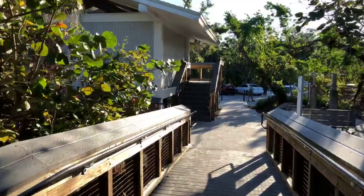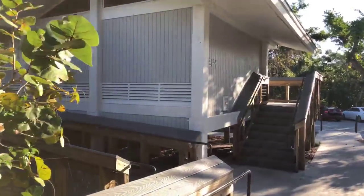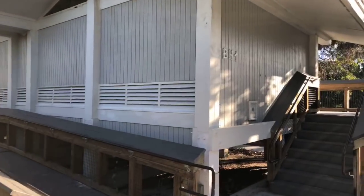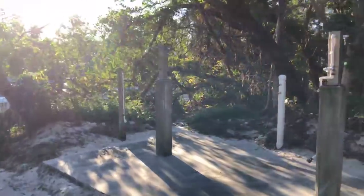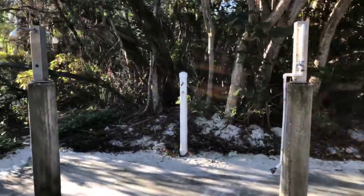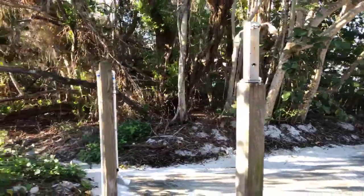That's the bathhouse. There's five of these at the park. They keep them nice and clean. Great restrooms. And then there's freshwater showers by the bathhouses. It's always nice to take a shower after you get out of the Gulf.